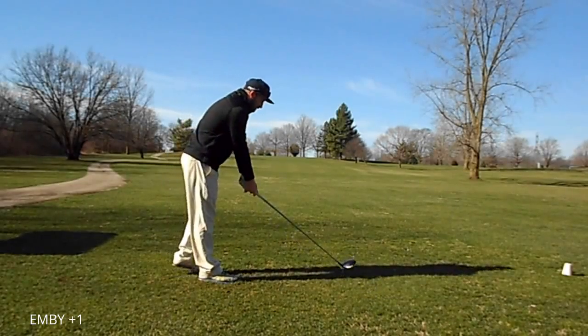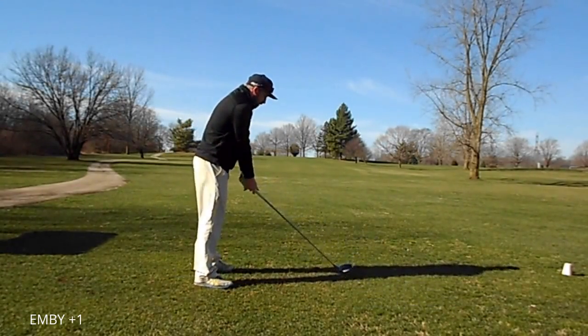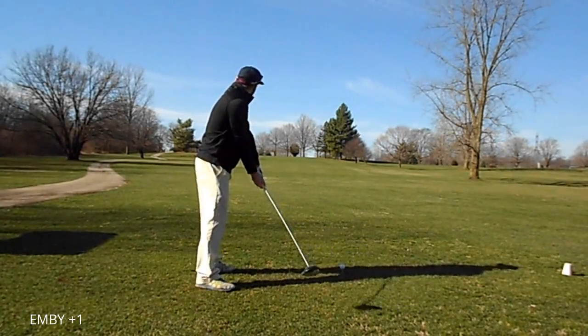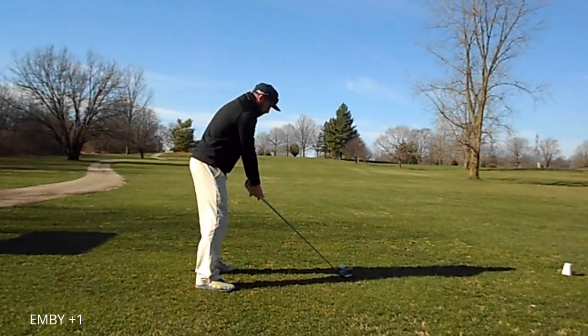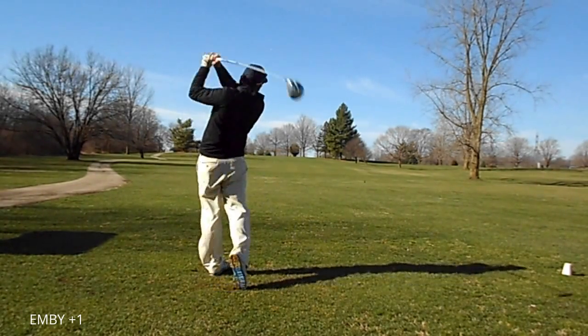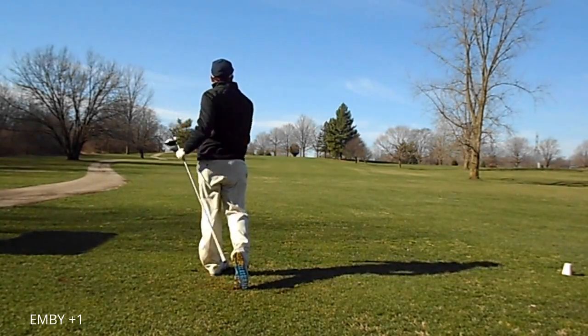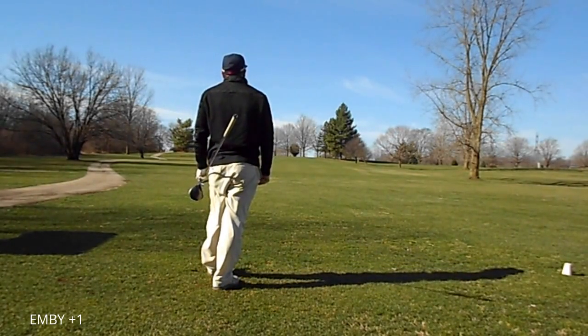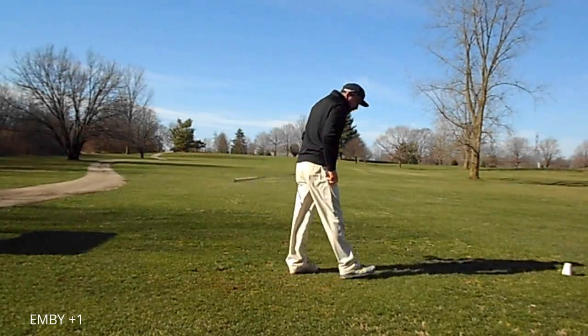This is number 2. It's a par 5. Dog leg left. I managed to hit a big fade over those trees up in the middle of the screen. I hit it pretty far, but I hit a fade instead of a draw, which was kind of what I was looking to do.